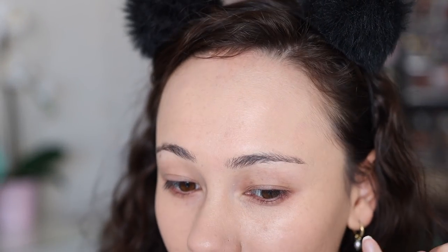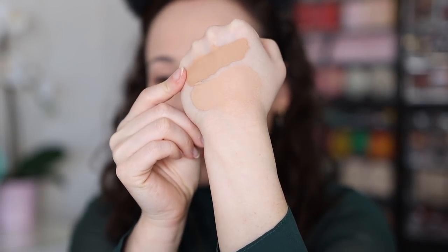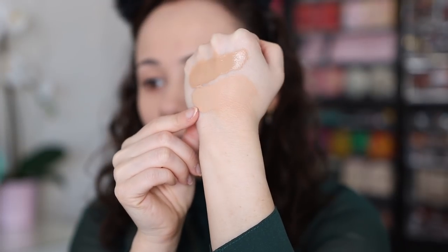Even on my dry skin, I don't notice any emphasizing of anything. Maybe right here on the scar, you can see it's a little bit icky, and maybe slightly around the nose if I'm being extremely picky. But I really do think this looks gorgeous, and I'm obsessed with the color of this. This is an amazing color for me. So it's a little bit messed up, but you can see that the Natural Glow has been sitting on my hand for a while, and it still is much more glowy.